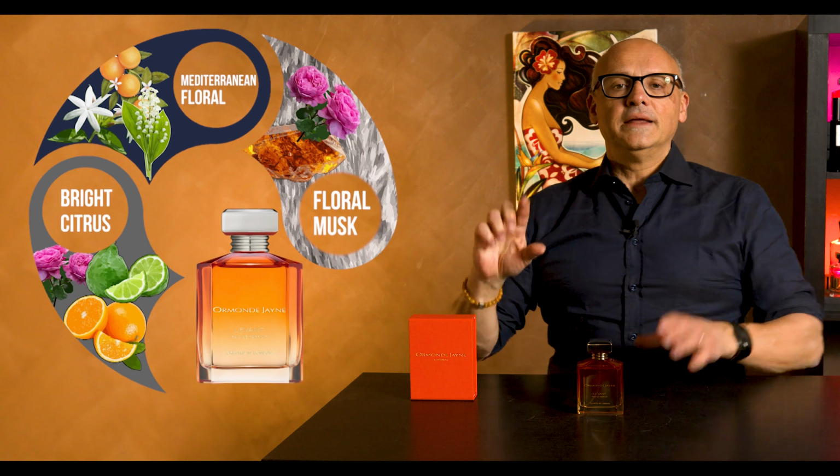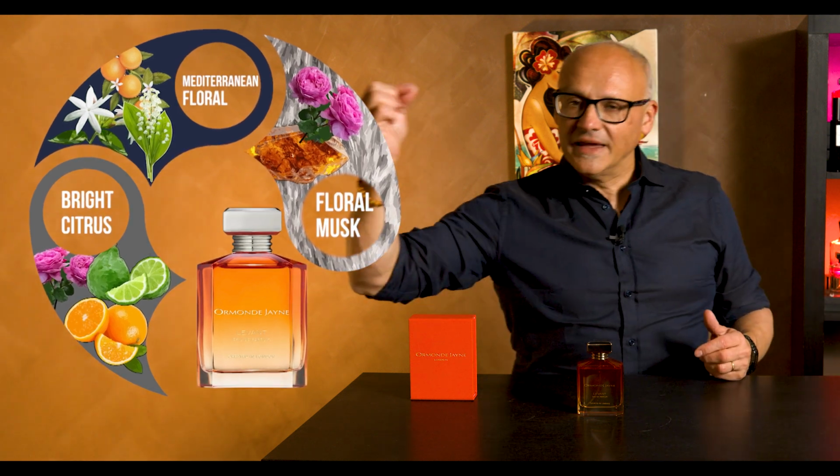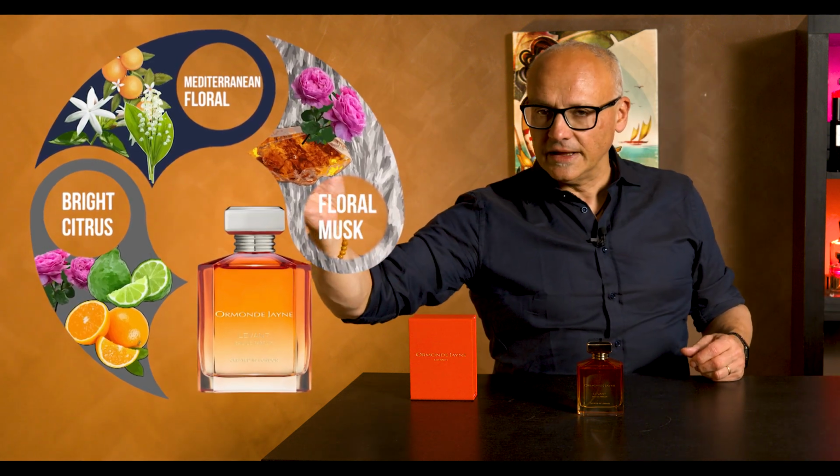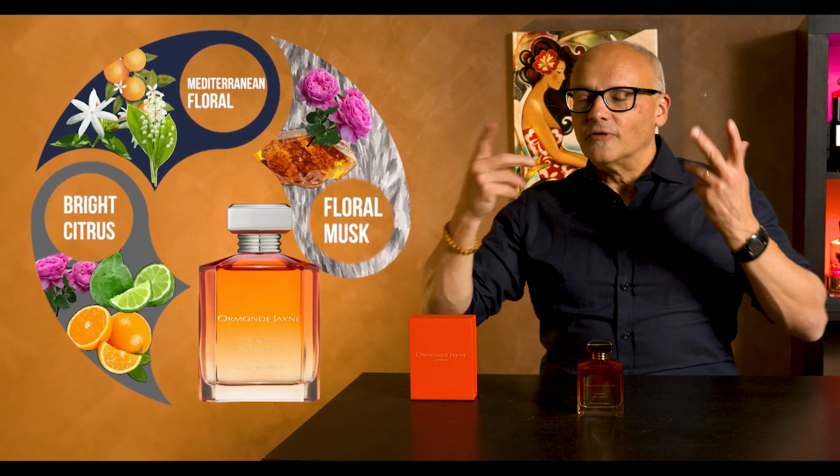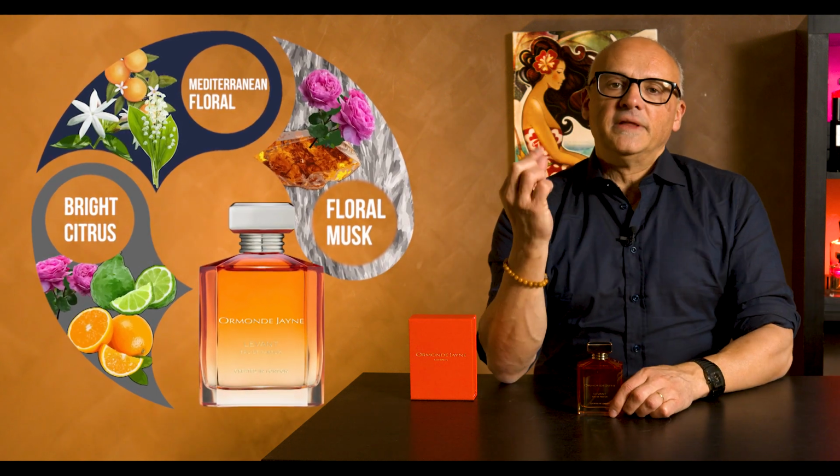Finally, when it dries down, it does go to a floral musk. It is tinged with fruit in the end. It still has a bit of a citrus touch, a very light, fruity sort of feeling to the fragrance, but it does go to a much more grounded place. I know that there is amber and cedarwood. I don't detect the cedarwood or that woodiness, but I do detect a beautiful musky floral sensation to the fragrance.